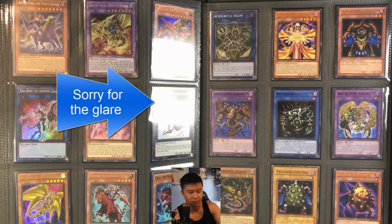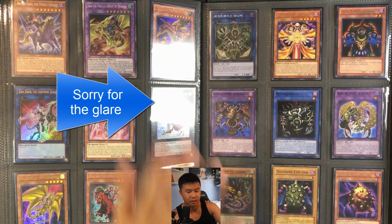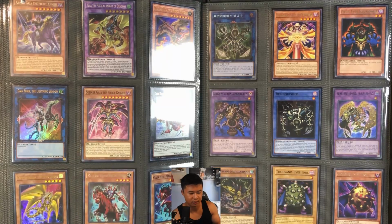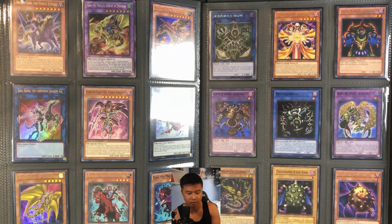Next pages, we got Gaia the Fierce Knight and the Relinquished page. So the Gaia the Fierce Knight page, as you can tell, is just Gaia and his horses or dragons. So I had a lot of those. Wanted to give a tribute out to him.